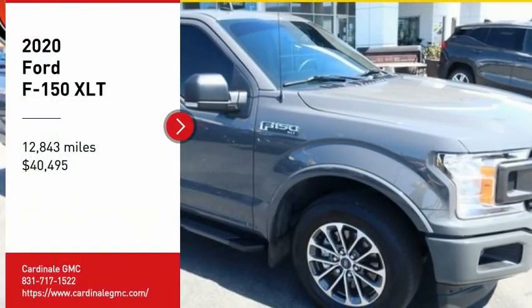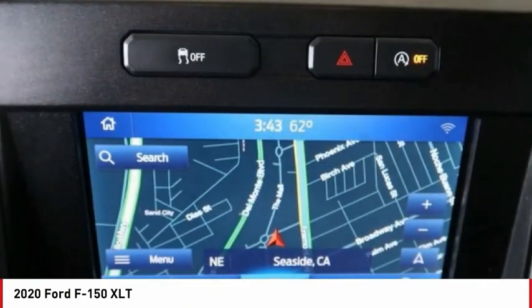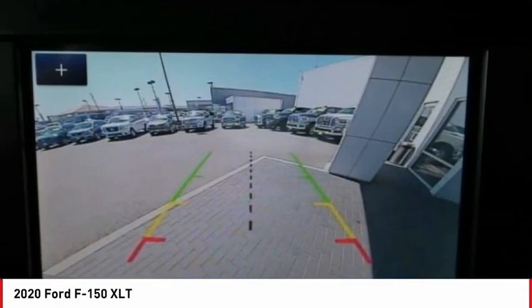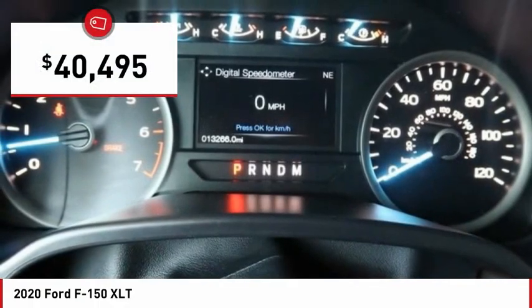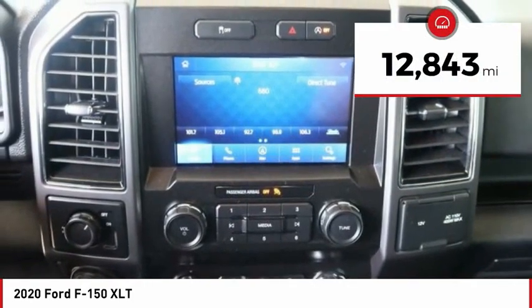Looking for the right vehicle? Check out the 2020 F-150. A Ford F-150 knows how to handle any situation. It's built to follow orders, no whining, and is priced below $45,000. This vehicle has less than 15,000 miles.